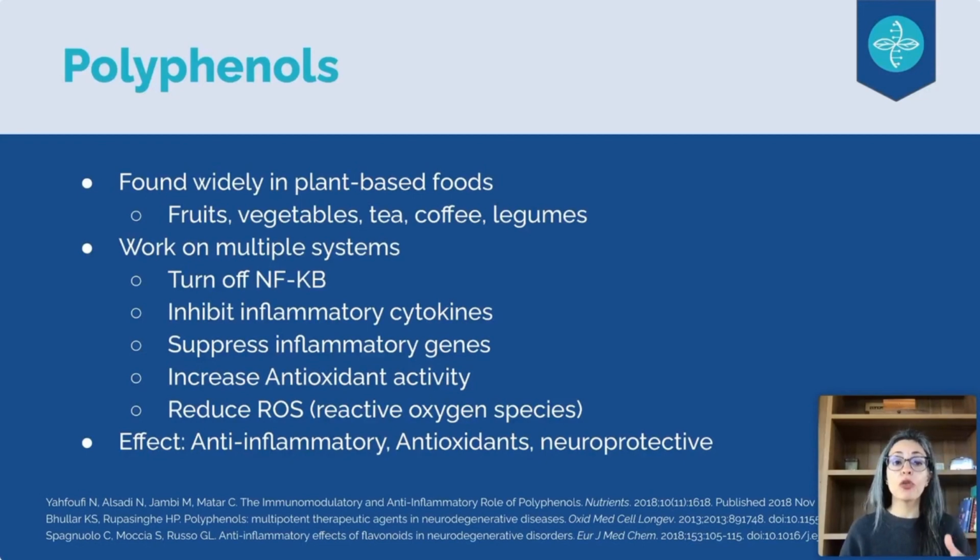Polyphenols are known to turn off NF-kappa B, the bad guy. They inhibit the inflammatory cytokine molecules that go and create inflammation. So that's a good thing. They actually suppress inflammatory genes. And then they increase antioxidants. Remember, I said if you have more antioxidants, you can buffer those dangerous molecules that can go around and damage cells. And of course, they reduce reactive oxygen species. So the effect of consuming polyphenols is that it's anti-inflammatory, it's full of antioxidants, and it protects the brain. Okay, it's all good stuff and it's all food.